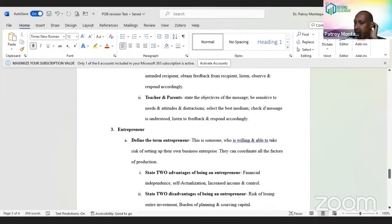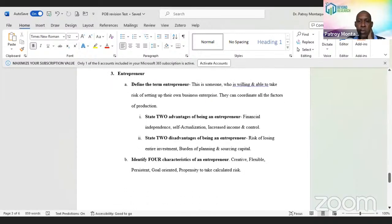All right. Finally, I'm going to look at a question dealing with the entrepreneur. Who is an entrepreneur? In other words, define the term entrepreneur. The definition is 2 marks, and I am emphasizing that we need to be precise. Don't overwrite, because overwriting can be to your demise, all right? And let it be sufficient as well.